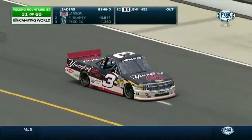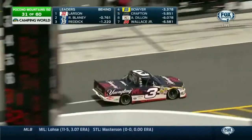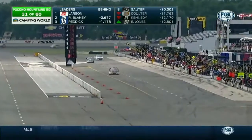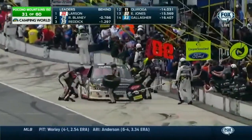Sadler. Well, the 3 of Austin Dillon making his way down pit road. It seems like it takes forever to get down pit road at 55 miles per hour, but a scheduled pit stop, 4 tires and fuel. Austin says his truck out front was really pretty good. They're going to try to snug him up just a little bit. The 3 truck, 4 tires and fuel.